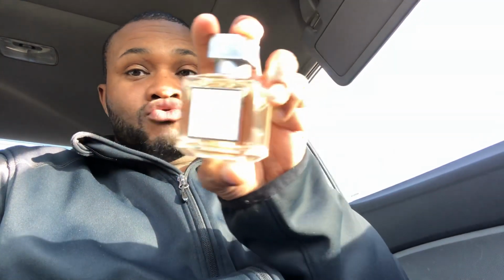Now, this retails for $325. With the EDT, I would get at least 5 to 6 hours of longevity with about an hour of projection, and the sillage is very light, but it did work with me. With the Extrait, it retails for $325, and it lasts 8 to 10 hours with 2 hours of projection, and the sillage is very, very good. The compliment factor on the Extrait is really, really good. I am getting compliments with this fragrance like no other.